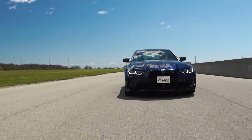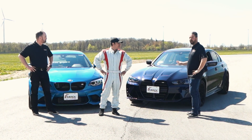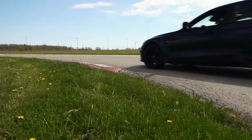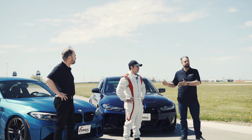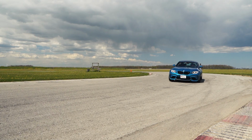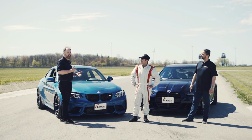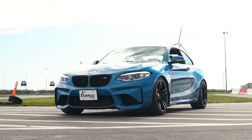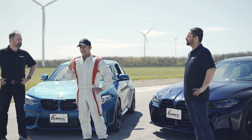David? There's no doubt that the new car is extremely fast. It's always going to be faster. But is it the ultimate driving machine? Do we need to go a little bit further back? Or do we go with the M2, which is going back to the roots of the BMW M series. Simple, small, agile. This is the ultimate driving machine. Good arguments, gentlemen. Let's take it to the track and find out.